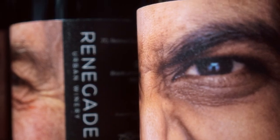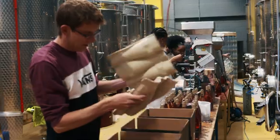Here on another Fallow field trip to Renegade Urban Winery. This is Warwick, our good friend, and we're going to learn all about English wine today. Yeah, well, British wine. Pressed in London, destemmed in London, fermented in London, bottled, labelled, packaged, everything. Grape to glass London, but we just don't do the growing, we buy grapes.